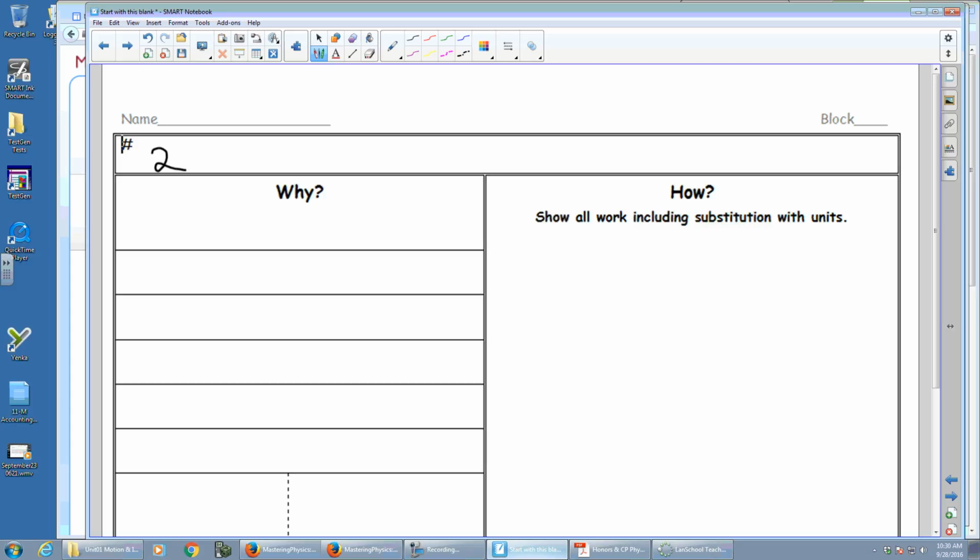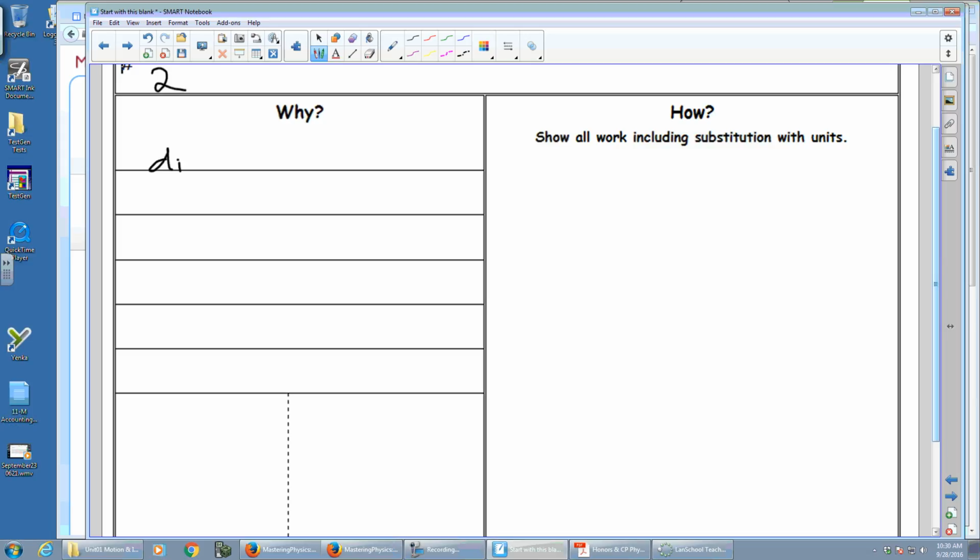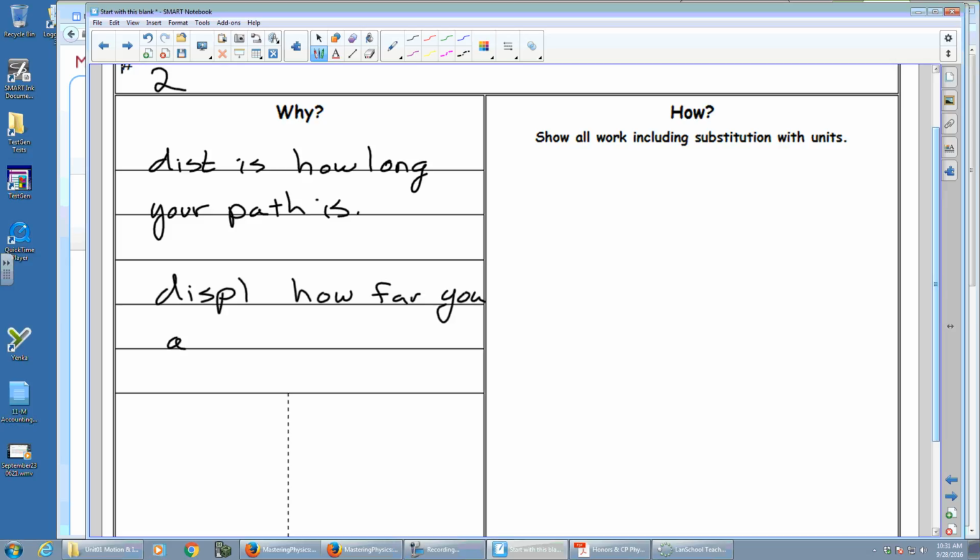So I might even just start off by giving the physics definitions of those, where distance is how long your path is. Not a great sentence, but and displacement is how far you are from where you started. Including direction.